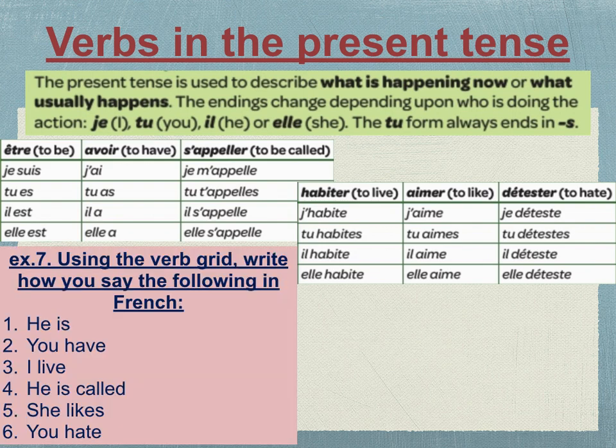So using the verb tables, the verb grids, I want you to write down how you say the following in French. So for example, number 1, he is, you're going to need to use the verb être. So it would be il est, because he is the 3rd one on the list. Use the green box to help you decide who it is that's doing the action, and then you find it in the verb table. Pause the recording now to give you time to do this activity.